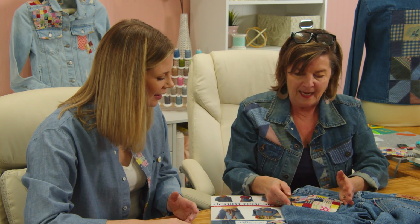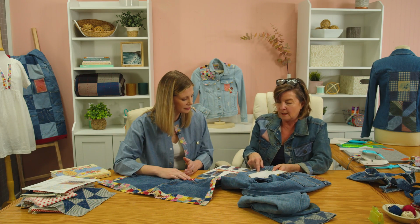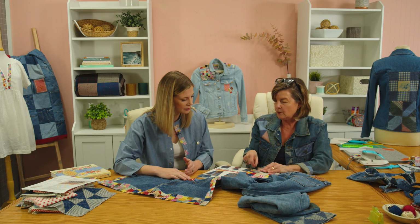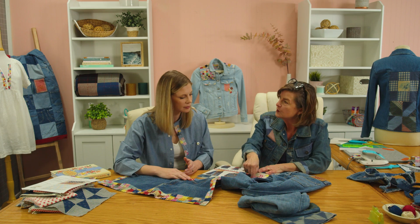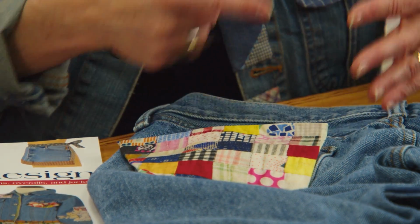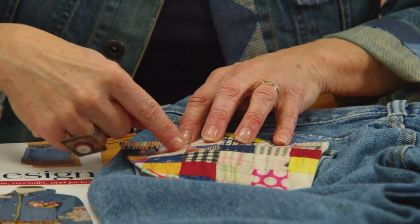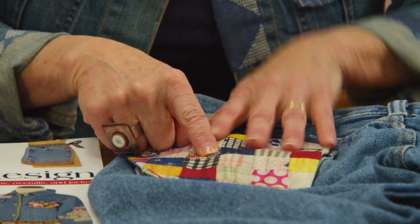One of the techniques for doing this is to use a pencil and your batting and just trace around the edges to create that yoke pattern, then cut it out and go ahead. This has not been quilted yet, so we might go back in and quilt.